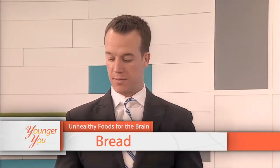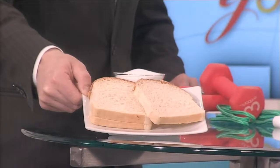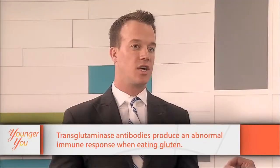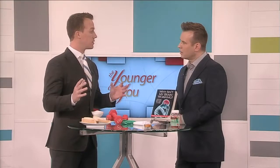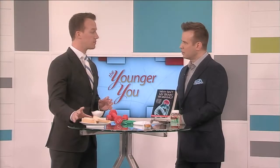Okay, so here's the biggest problem with this. If we have sensitivities to bread, this is going to speed up neurodegeneration more than anything, probably. Seriously? Yep. And the way that we can check for that is called a transglutaminase antibody. What does that mean? It basically checks for celiacs, it checks for how our immune system responds to gluten when we eat it. And so if this is the case, this will cause ataxia. So if you remember the patients and the people in the mall that were kind of losing their balance and having problems, this will speed up that process and make it worse. This also speeds up neurodegeneration and causes lots of problems.